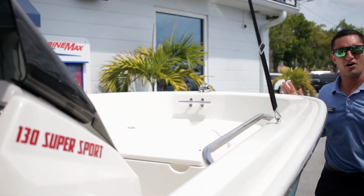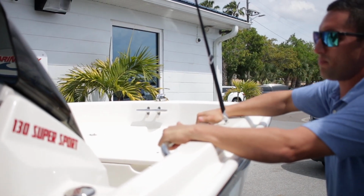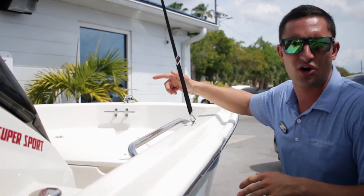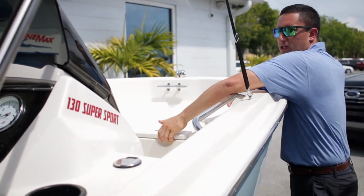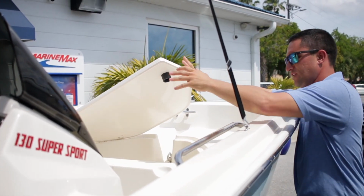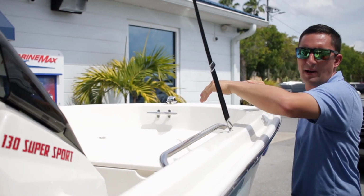Making our way up to the bow, you notice here two very well appointed handrails, give everybody a place to hold on for when you're really moving across the bay. Up here, Boston Whaler does a great job hiding this space for an anchor locker, maybe a couple life jackets. That's what it's all about.